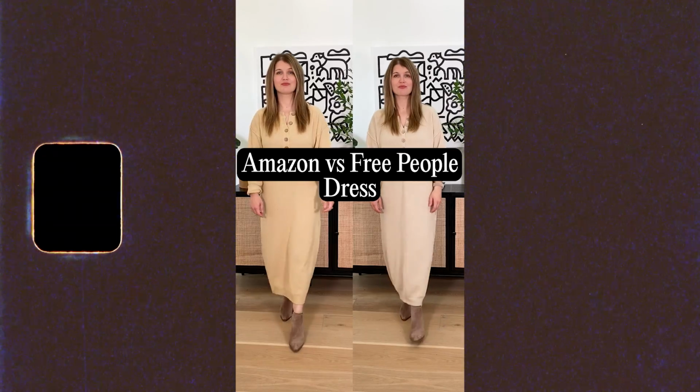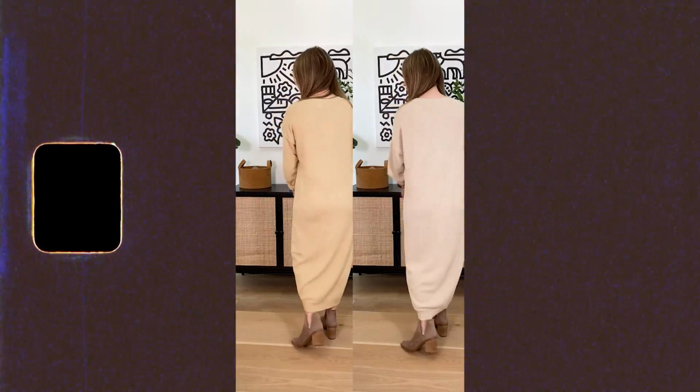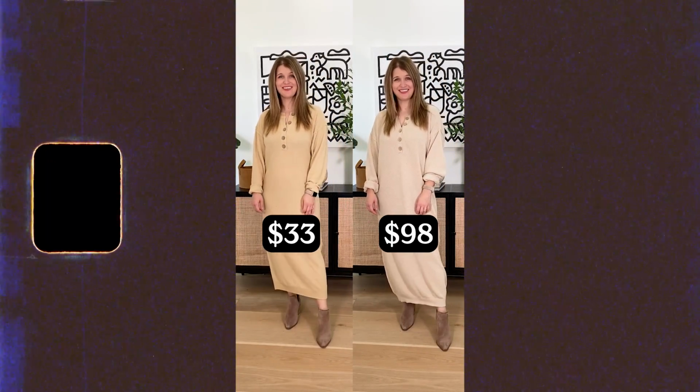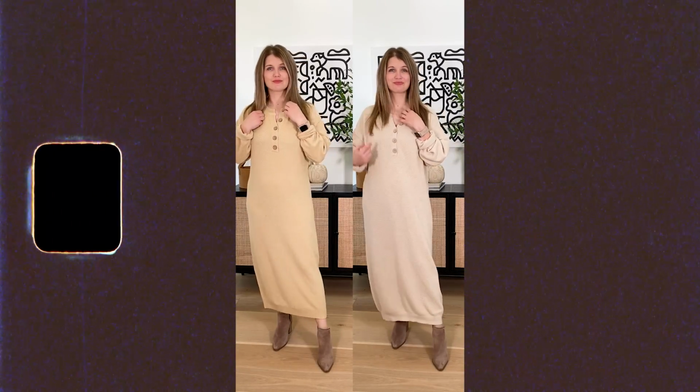Okay, this one is a Free People versus Amazon sweater dress. This is a long, kind of oversized sweater dress. I do love both of these for the fall season and moving into winter. I think the neutral colors are really great. I think this would be super easy to layer over scarves, like a shirt jacket, a big camel coat. I think would be really pretty with these.